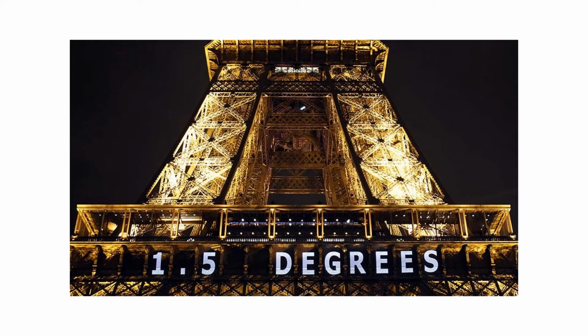It was also agreed that the temperature increase by 2100 will be limited to 1.5 degrees rather than 2 degrees. This level will be in line with pre-industrial levels.